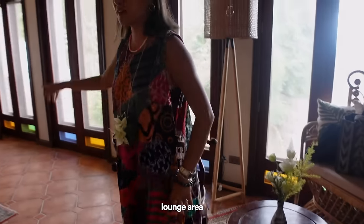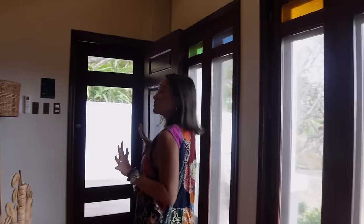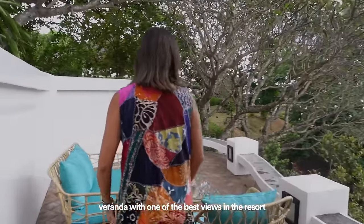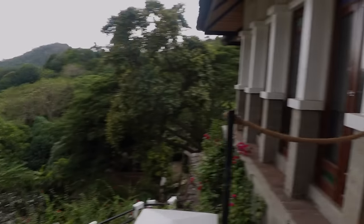Okay, another veranda here. Now, according to them, is one of the best views here in Nawa. Pwede ka lang tumambay dito, morning coffee, muni-muni, read a book. If you wanna work, but I doubt that I will work here. I just really wanna relax. Let's go back inside.